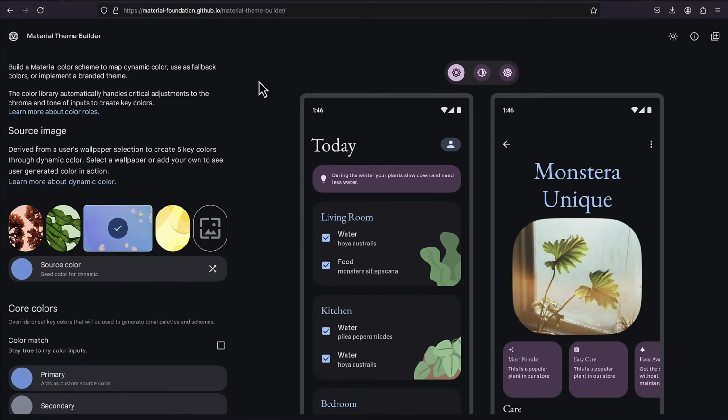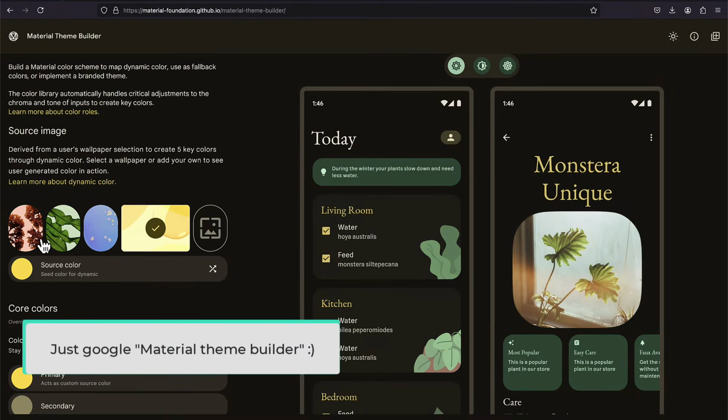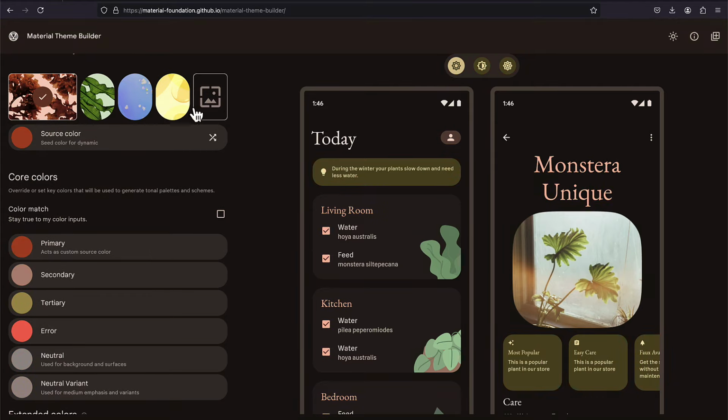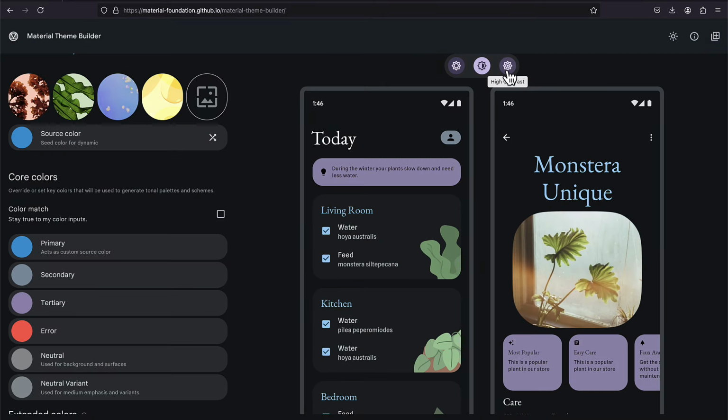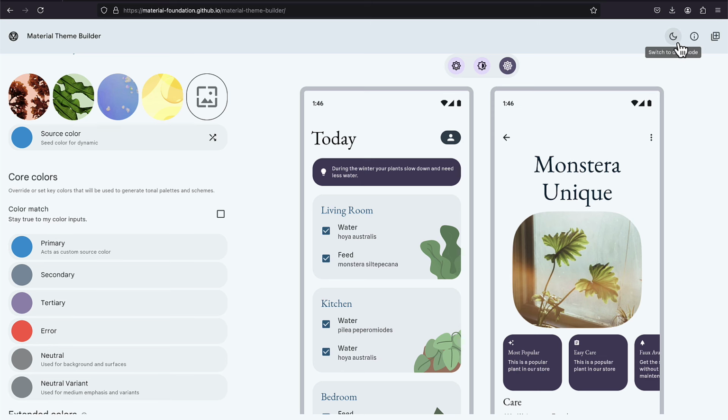Anyhow, for us Android developers, there is also a website called Material Theme Builder, where we can add a few colors and generate the whole theme for a Jetpack Compose. And all of that in just a few clicks, which is amazing.